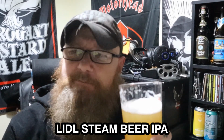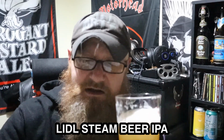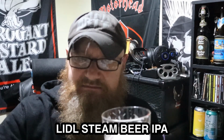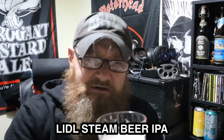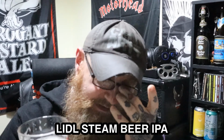And it's like a lemon bitterness. Do you know what it's reminding me of? And I don't want to say it, but it's reminding me of a Keller beer. If someone had given this to me and said this is a Keller beer, I'd have believed it, because it's got the drinkability and the body of a lager.